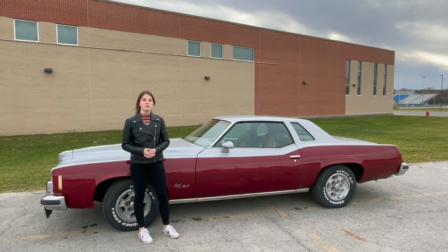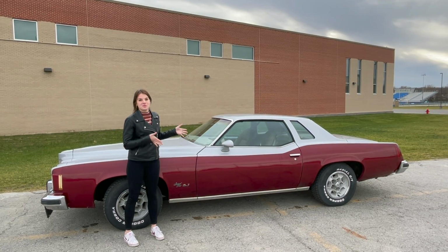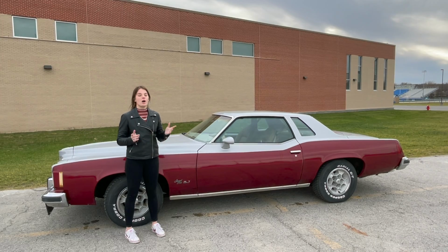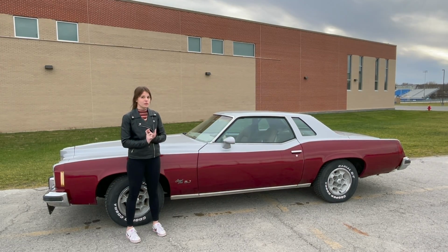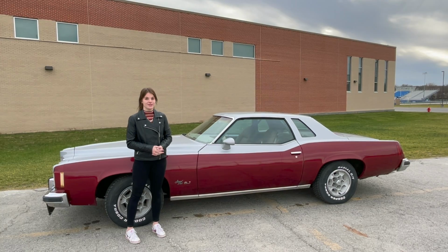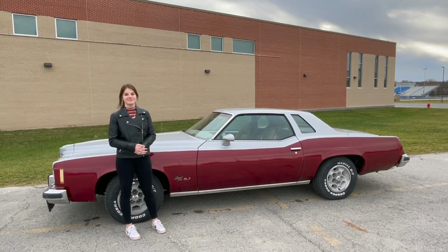Today I will be reviewing a 1974 Pontiac Grand Prix and helping you decide if the Grand Prix is the weekend cruiser for you. I'll be doing a review, a drive, and a brief tour just like last time. And before we begin, I would love to give a shout out to my grandpa Tom for loaning me one of his 13 cars.